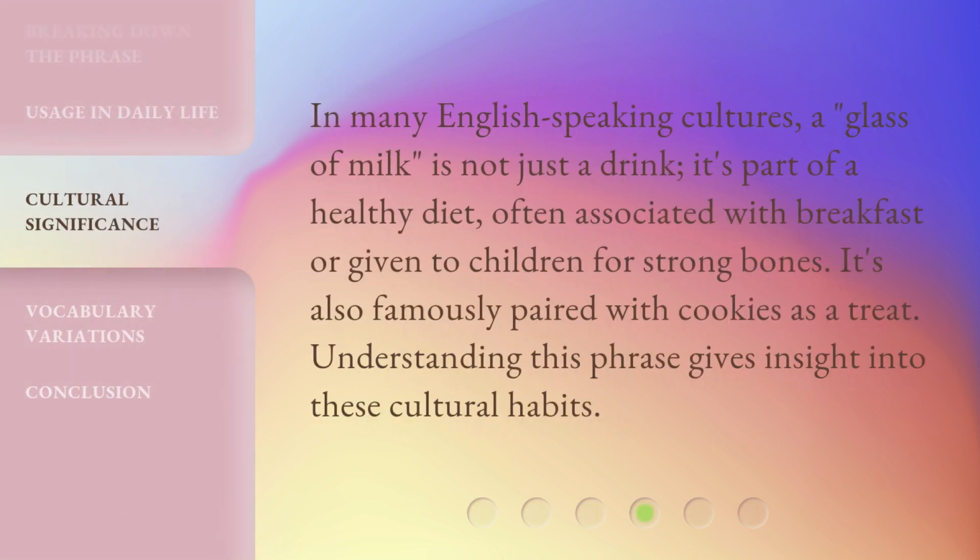In many English-speaking cultures, a glass of milk is not just a drink. It's part of a healthy diet, often associated with breakfast or given to children for strong bones. It's also famously paired with cookies as a treat. Understanding this phrase gives insight into these cultural habits.